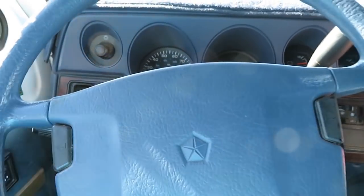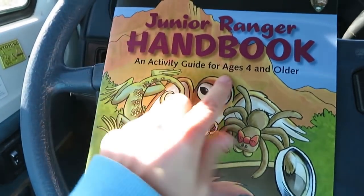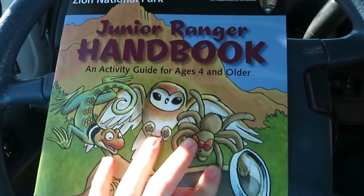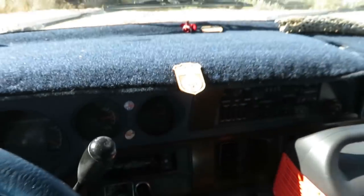And of course, I got the Junior Ranger book. Yay! From age 4 and older. I am in this group. As you can see, I am proudly displaying my Great Basin one. Alright guys, let's head into the park!